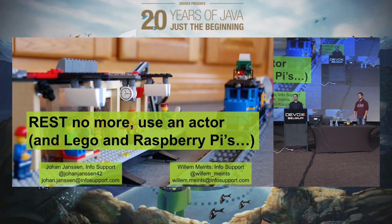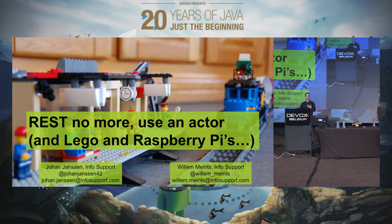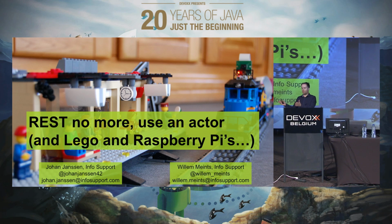Together with my colleague Willem and myself, we will talk for the next hour about what we did with Lego trains. We don't work for Lego or another company that's producing toys. Normally we just build enterprise software for large organizations. But we thought this would be fun, and well, we can give probably a quite cool demo.